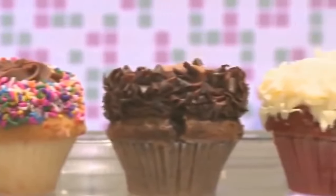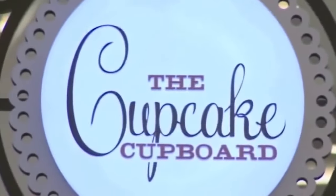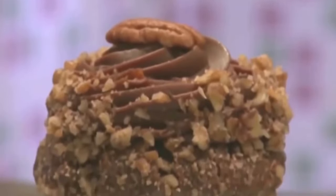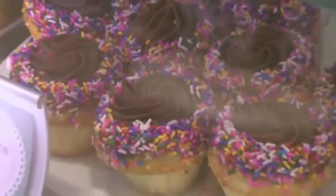For those with a sweet tooth, there's Cupcake Cupboard. Thanks to a lot of TLC, these cupcakes are better than anything you'll find on land.